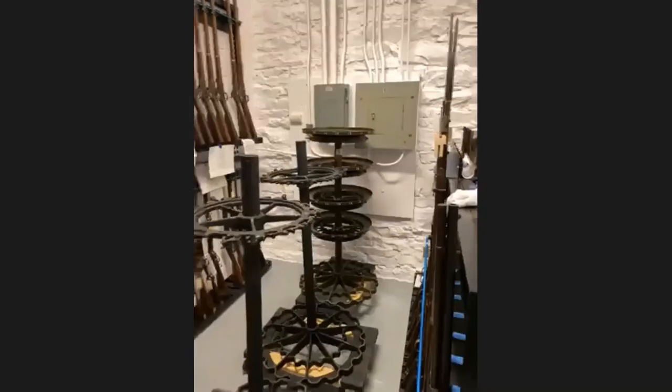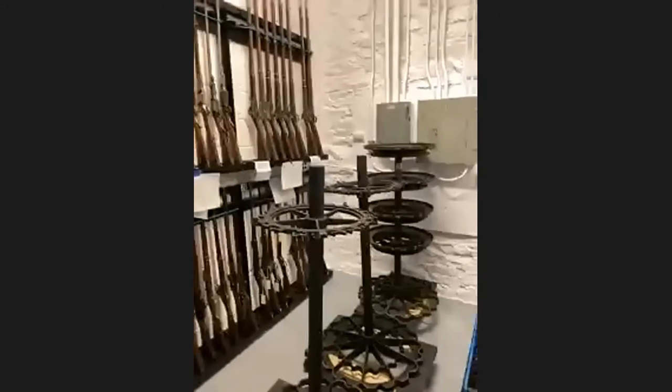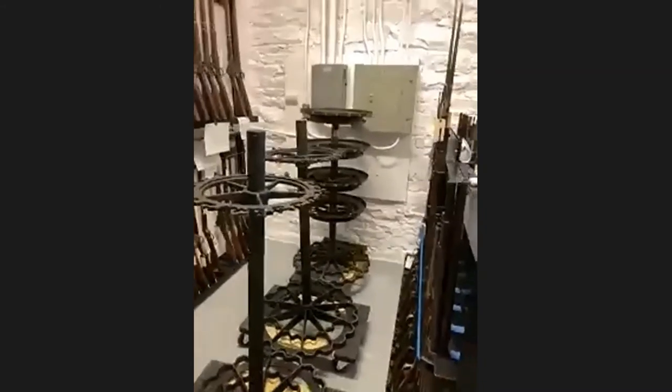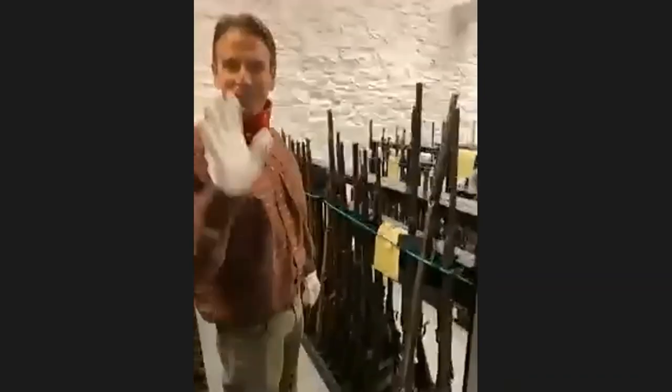Got some gun racks here for Springfield rifles. They simply stick in and you can rotate this down and lock them right in. So it's pretty cool, lots of interesting weapons. Got to see some flags, got a downstairs behind the scenes tour. So I hope everyone enjoyed. Well, thank you, Chris. Okay, for sure.